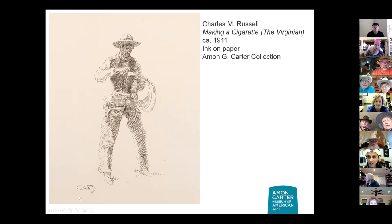Right here is Charlie Russell's signature. Most of the time, not always, but typically he would add his little cow skull. Kind of like how sometimes Japanese print artists would have a stamp to sign their signature. That was kind of his stamp on his works on paper.